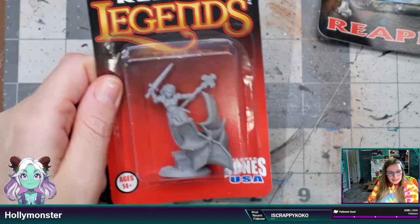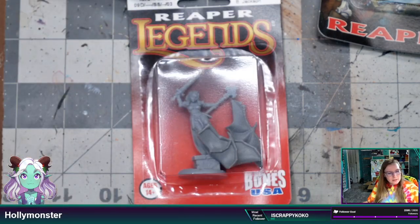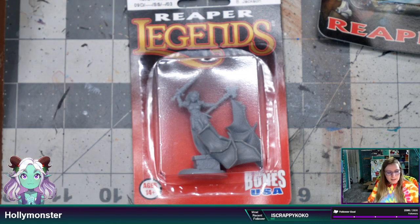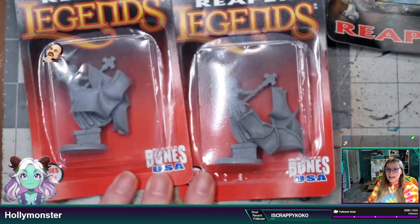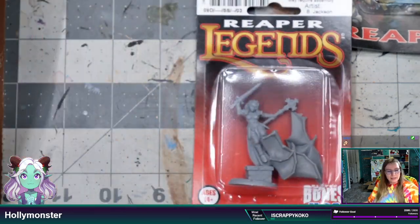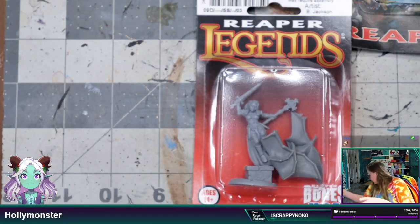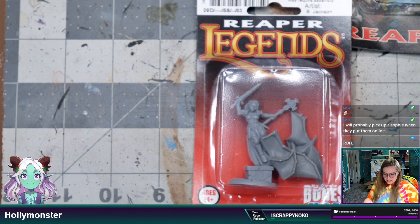No, wait. I have 2 of the Sophies as well. You know what? I think I might be dumb. I think I got these, forgot I had them, and then went and bought them. I think that's exactly what happened. Oh my gosh. Alright, well, I guess I'll give these away to somebody. I'll do a giveaway for them or something, because I am a dingus.